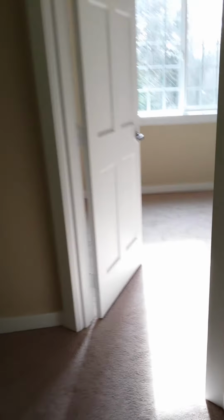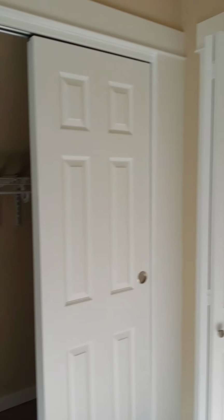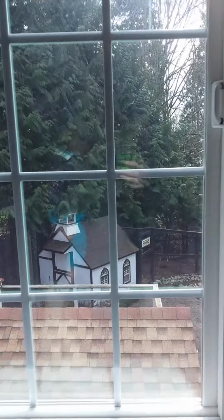And then here's the third bedroom. So this one has a ton of closet space. You've got that one, and that one, and that one, and then the window that opens up over to the chicken coop. What do the chickens say?